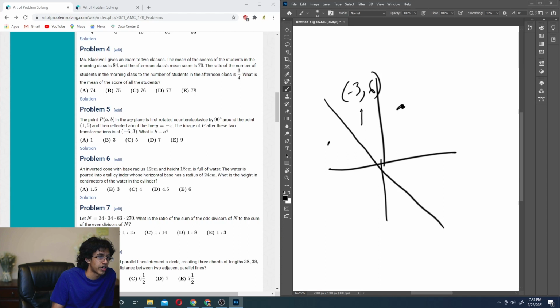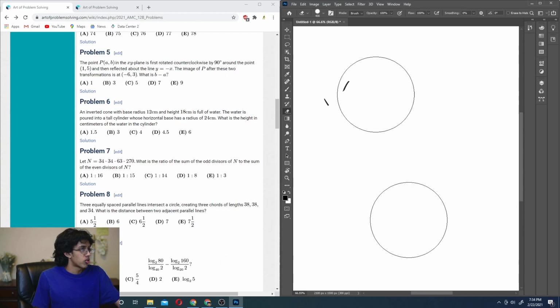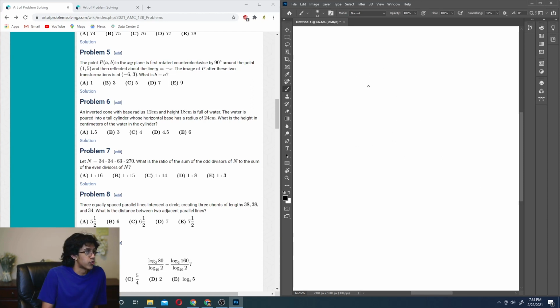Oh, okay, so it's down 1 over how much? Over 4. So (1, 4), and it was rotated 90 degrees counterclockwise, so if we just do that, (1, 4) and (1, 5). Then this should just be (2, 9), which means that b minus a is just 7. Epic. Alright, problem number 6, an inverted cone.